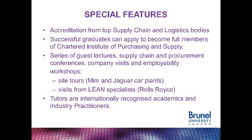Yes, the numbers are increasing. It seems to be a really popular subject. Yeah, that's because when we have done this research in supply chain management, we have also found out that there is great need for skilled people in supply chain management.